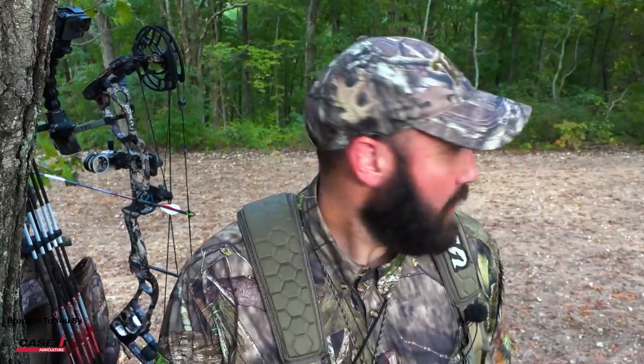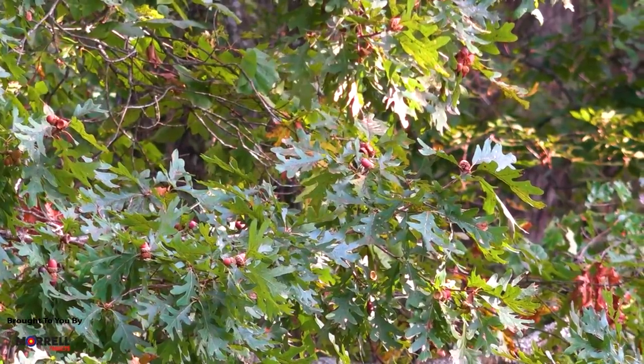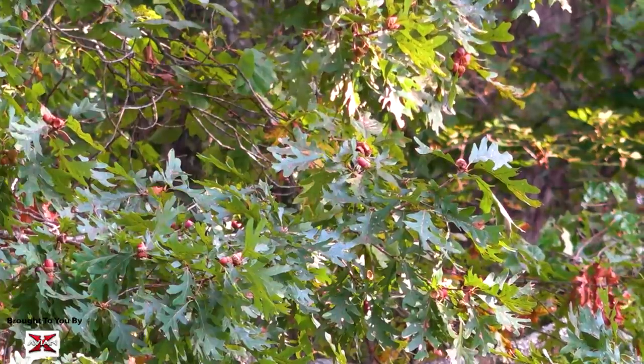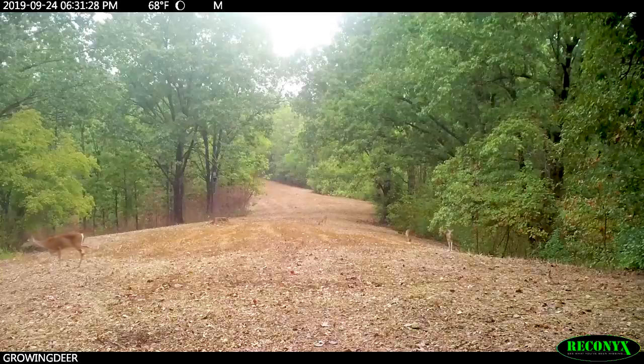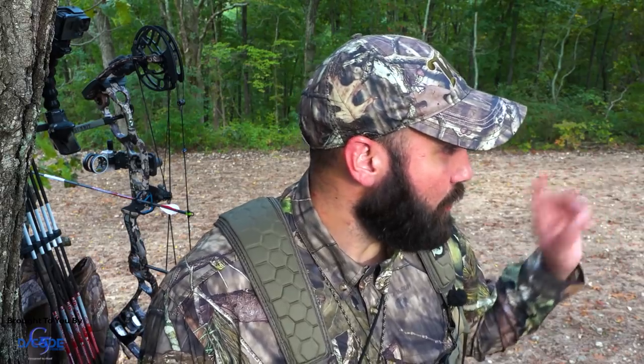September 26th, and Tyler and I are at Clover Mountain. There's several white oaks right out here in front of us that are dropping acorns. Reconnaissance shows there's a good pattern the past several days of does coming in, feeding on those acorns and working through this area. So we've got a southeast wind cutting our nose right here, dumping off over in the holler.